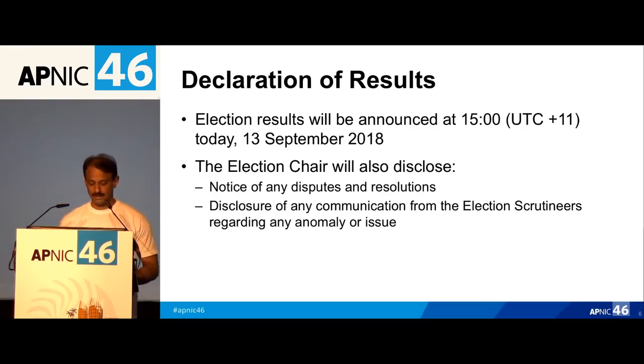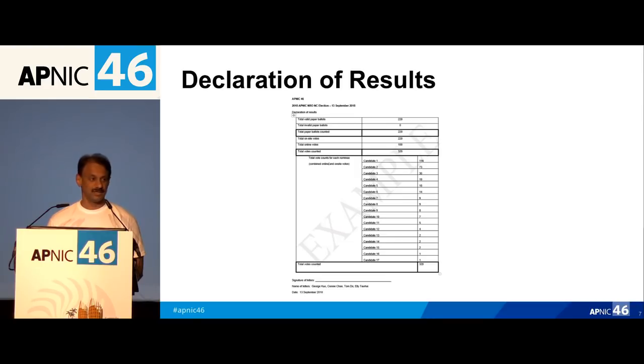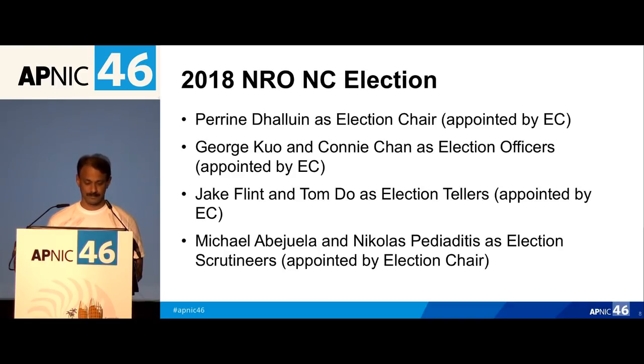That is this afternoon. The election chair will also disclose any notice of disputes and resolutions, and any communication from the election scrutineers regarding any anomalies or issues. The results will be tallied, and this is the tally sheet, and will be presented at 3 o'clock this afternoon. Now, the 2018 NRO NC election chair, as appointed by the executive committee, is Perrine Dulin to oversee these elections, and my colleagues George Koo and Connie Chan as election officers, again appointed by the executive committee, Jake Flint and Tom Doe as election tellers appointed by the EC, and Michael Abejula and Nicholas Pediatis as election scrutineers appointed by the election chair.